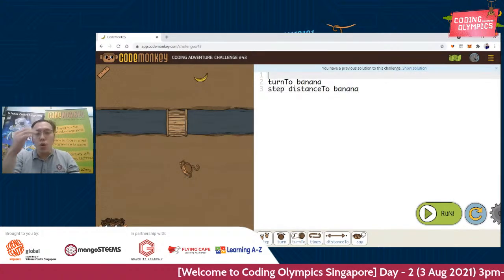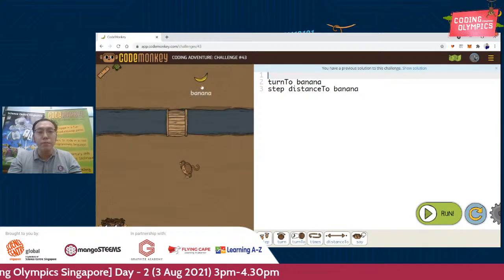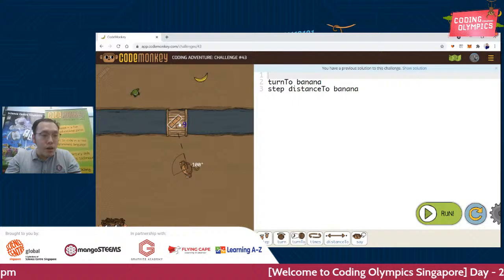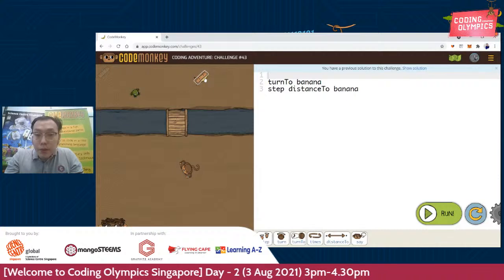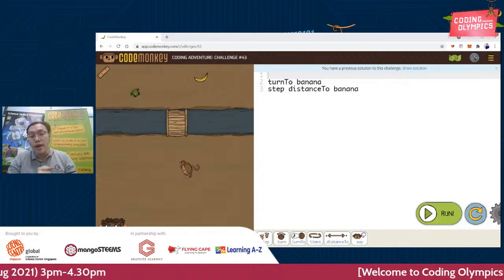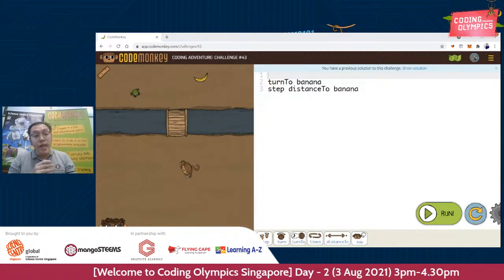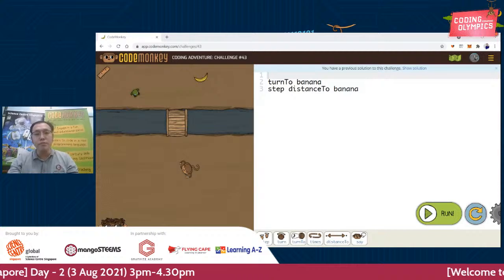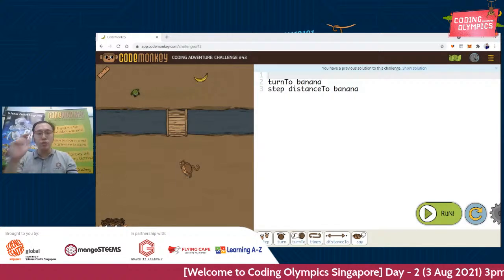On challenge 43, what we do over here is a little interesting. You notice that your monkey is facing away from the bridge and the banana. However, you notice something interesting as well. The distance required from my monkey to the bridge is 9 steps. From the bridge to the banana is 9 steps as well. So you notice 2 things. The first thing is my monkey is facing away from the bridge, so it can't move to the bridge. But we also notice that the steps required for the monkey to move is the same from the monkey to the bridge and the bridge to the banana. Important points to take note.